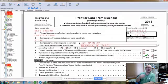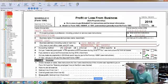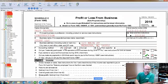Schedule C, by the way, is the absolute worst form for getting audited. This form is going to get you audited more often than anything else, and you have to take special care when you're preparing a sole proprietor return to make sure that you don't end up having these things bounce back. About 4% of them, I believe, get audited, so 1 in every 25.